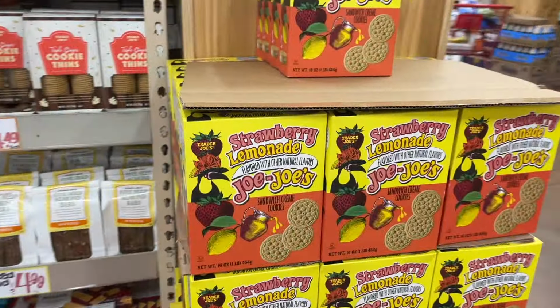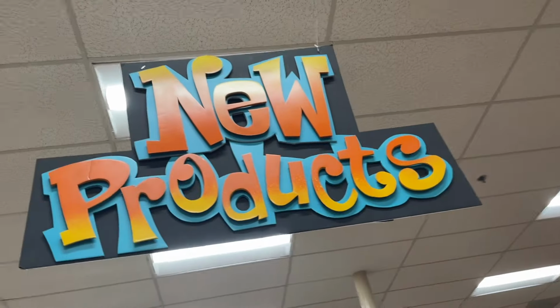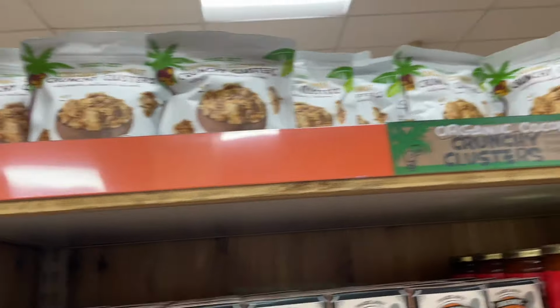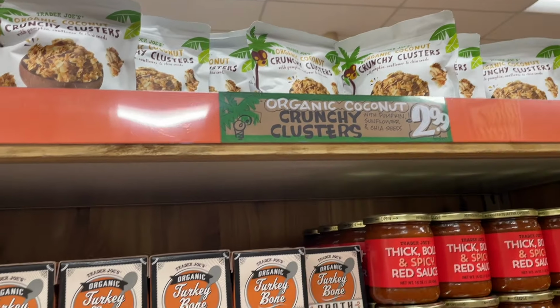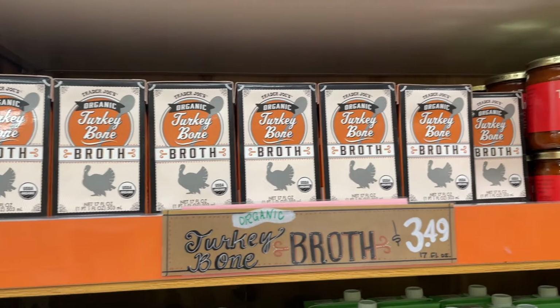These are the new products, strawberry lemonade JoJo's. Oh, I think this is the thing. Let's look at the new products. We have the organic coconut crunchy clusters. They are $2.99. Turkey bone broth. Oh, this is for Thanksgiving.